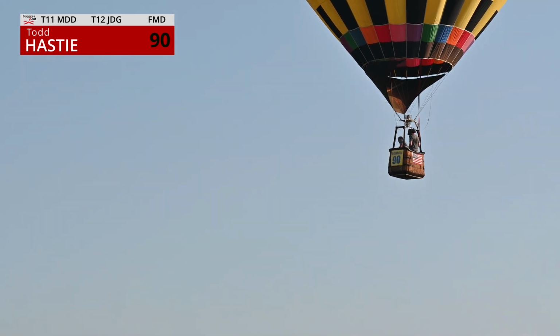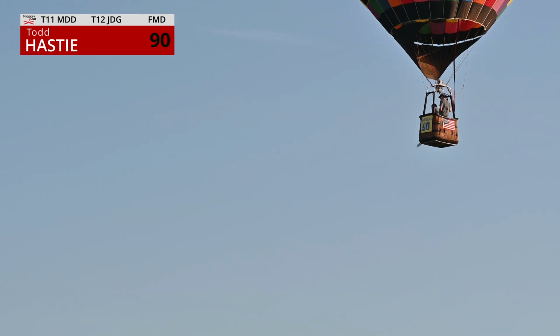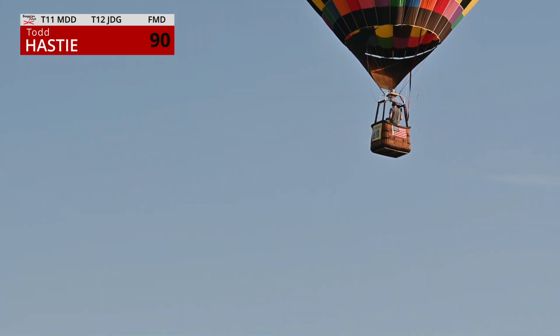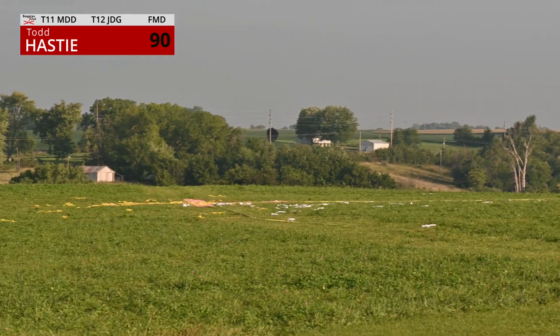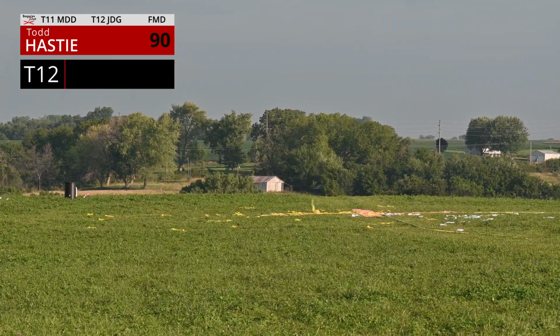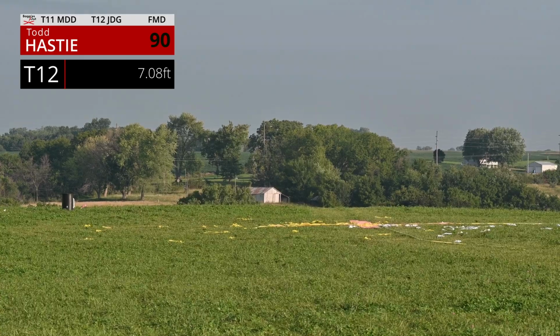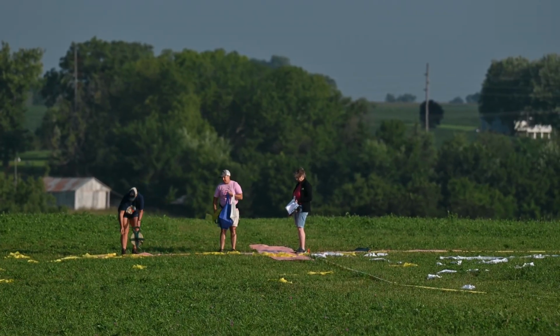See, Todd flying with a navigator. As we mentioned before, those are the ones that are going to help you get to the target, give you the winds, and help you make sure that you're throwing at the best time for the best score. There is the target, or in the triangle for the first one, and the second one, 7.08 feet. Todd getting that, and here we can see our scoring officials.